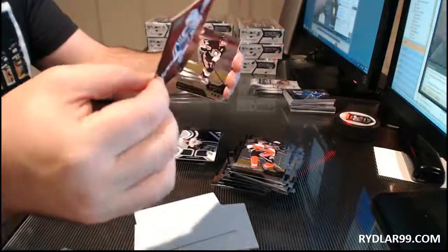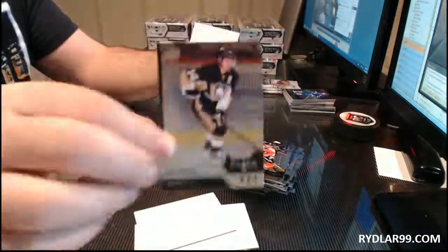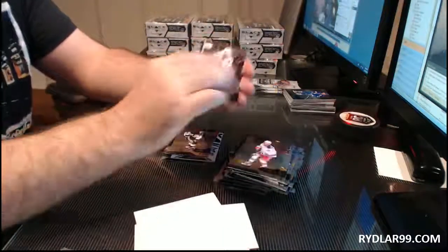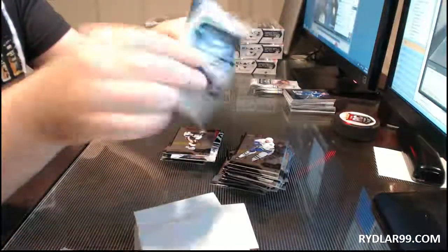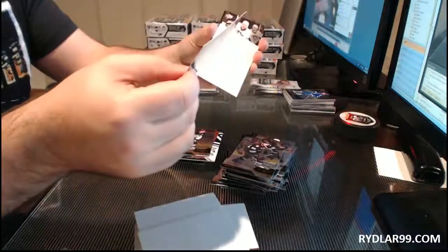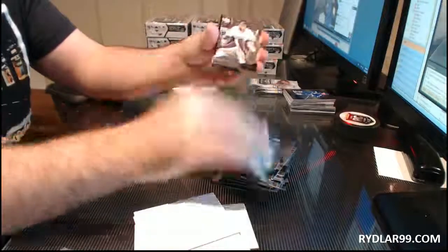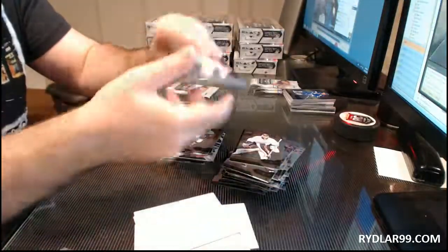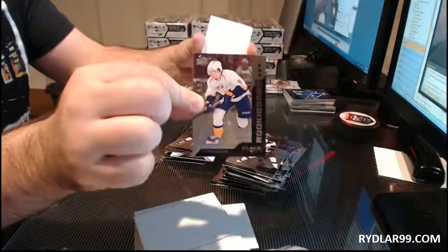Ruby, number 1 out of 50, Taylor Hall for the Oilers. Triple Diamond, Ruby. Chris Kunitz, Triple Diamond for the Pens. I'm going so fast, I'm creating a lag. Yari Curry for the LA Kings, Double Diamond. Triple Diamond, Philip Forsberg for the Nashville Predators.